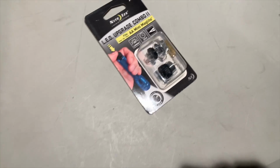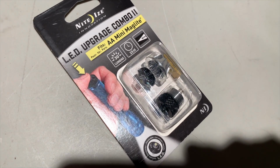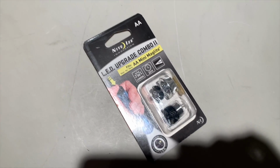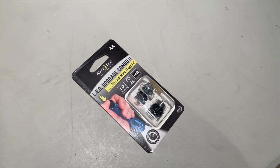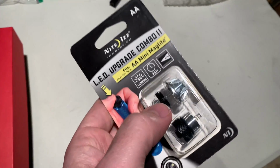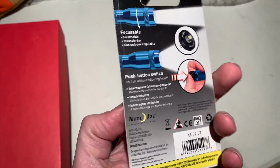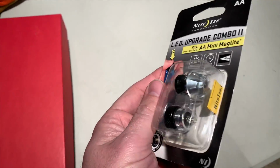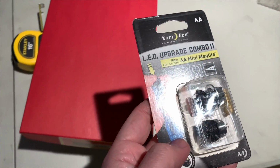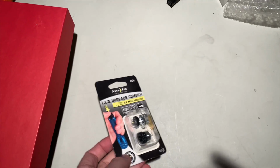And the second thing I sold is this thing here. It's an LED upgrade combo for a mini mag light. I guess it just makes things a lot brighter than the original. I didn't buy this at an estate sale or at an auction. My brother passed away, and this is one of the things in his inventory that he used to sell on eBay, so I thought I'd do him the honor. It was in his stuff, so I assumed he was going to sell it, but you never know. But anyway, it sold, and this sold for $10, and they paid for shipping as well, so 100% profit.